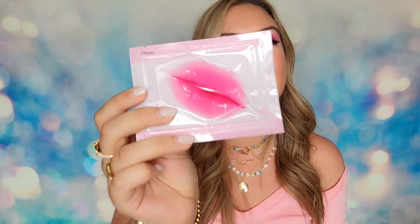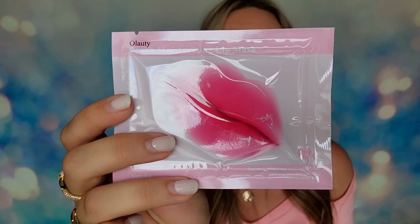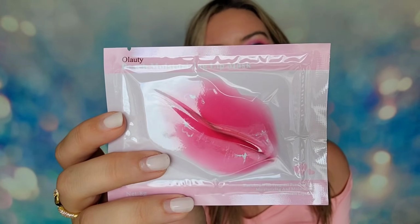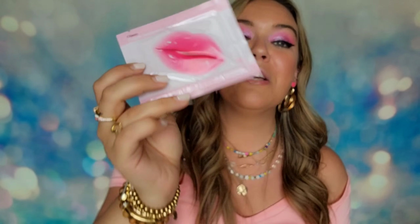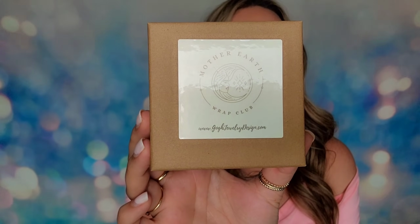Now she also includes a free bonus item each time. This month we got a free lip mask. This is a peach mask and it's designed to give you some hydration back to your lips, so that way you won't have dry lips. And this will be our box of jewelry. Inside of here, we're going to have our handmade piece.